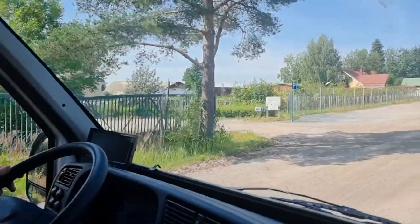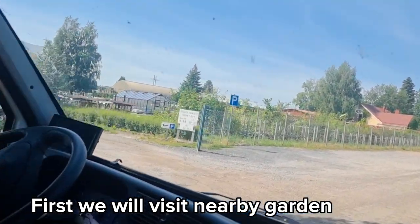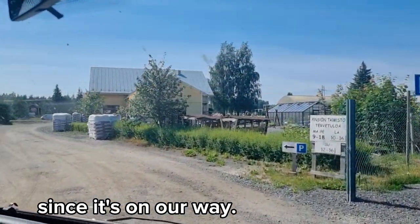Gonna visit one garden somewhere. I'm not really sure where, but it's on the way. So this is our fifth day. Yay! We're almost a week. So guys, we already reached the garden that we will visit.